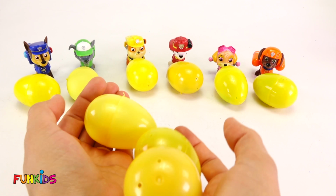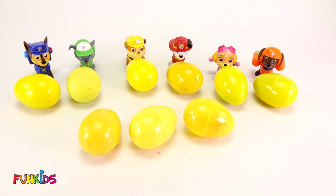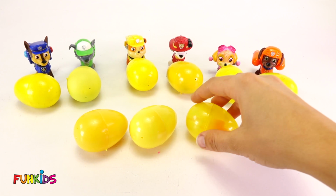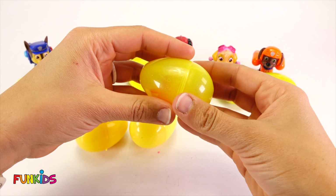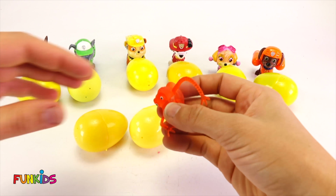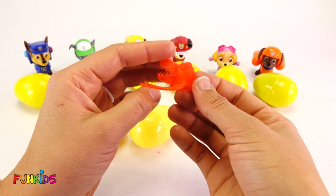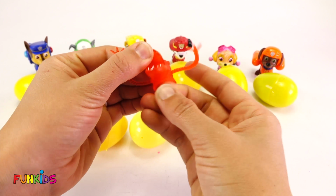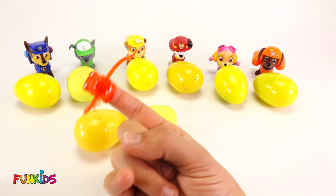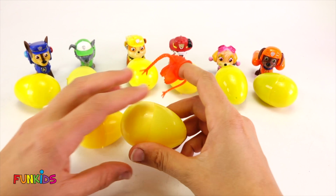Plus, look, we have three extra ones. Everyone can share together. So let's start opening up these eggs and seeing what's inside. Let's start with opening this yellow egg. Ooh. This one's a funny red monster pop-up. Little finger puppet. What else? What's in this egg?